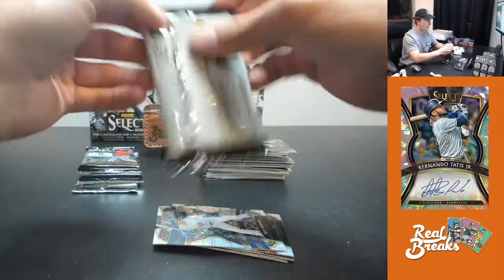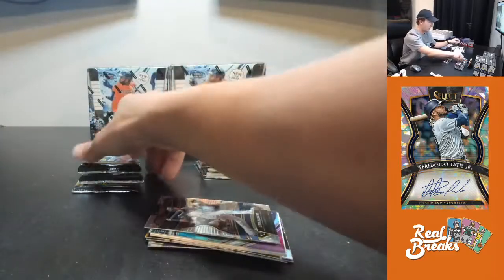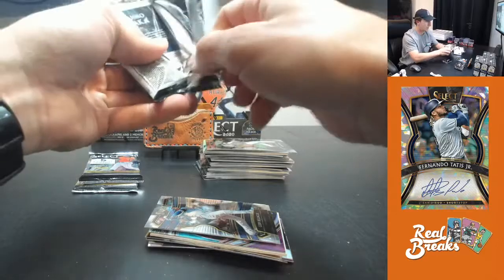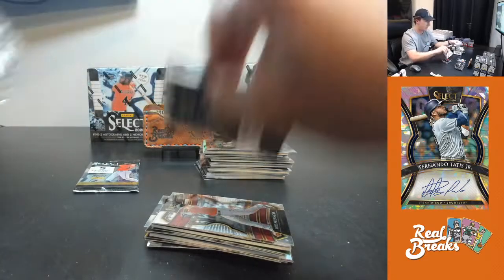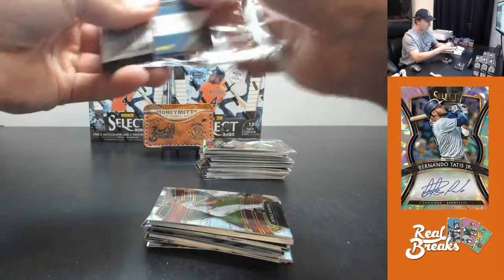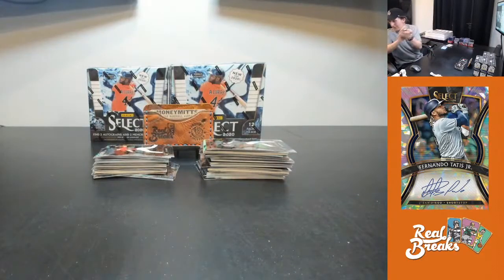So we got three levels to this product. We got the base cards, which are just the regular base. We got the premier cards, which are the second level, and then diamond are the rarest, almost like a short print. Tons of color, different parallels, numbered, non-numbered, so should be fun.